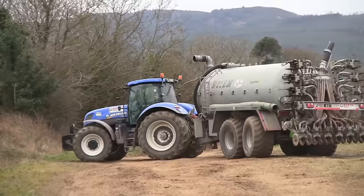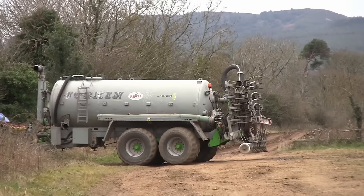Murphy's run a Joskin tanker with an injector system and Overum ploughs, so we talked to Jonathan Leach from Kelly's of Borris, and he gives us his perspective on the equipment. Hi, my name's Jonathan Leach. I'm one of the salesmen here in Kelly's group. We have three branches, Kelly's of Borris, Kelly's of Leighlinbridge and Kelly's of Kilkenny. In total, we have seven salesmen across the three branches.